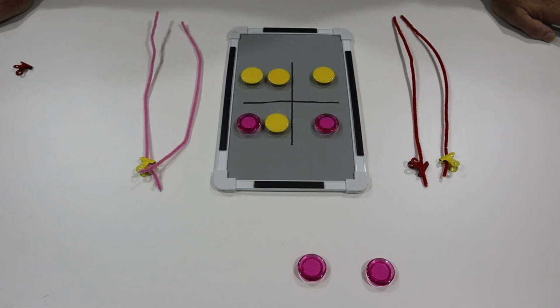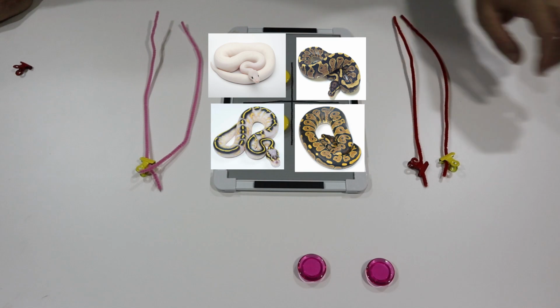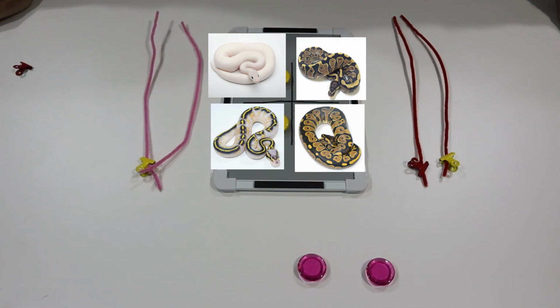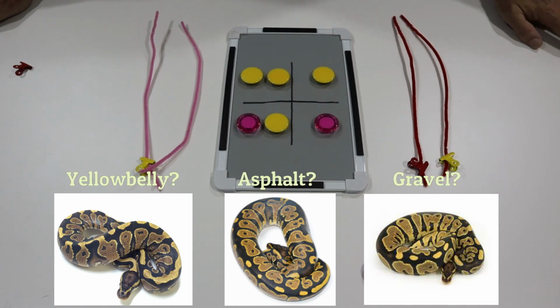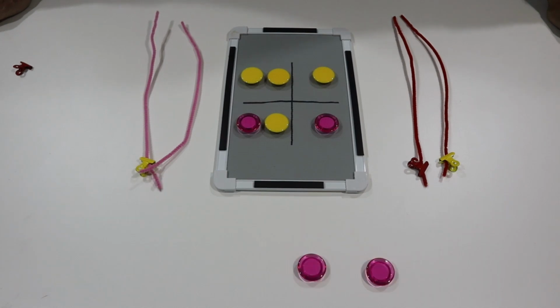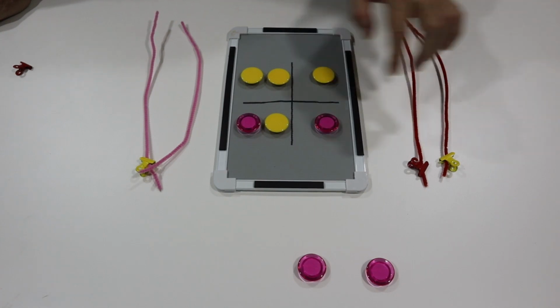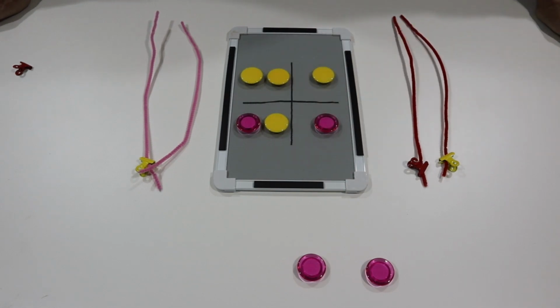And the problem with asphalt and yellow belly, or indeed gravel and yellow belly, is that you can't tell them apart. So these two guys here, one of them is asphalt, one of them is yellow belly, and you probably don't know which is which. So how do you know in terms of your project? Let's say that of all these babies here, only these two guys here, because of the odds involved, contain the extra codominant genes that we wanted to add. They didn't show up in the visual freeway, they only show up in the asphalt or yellow belly.